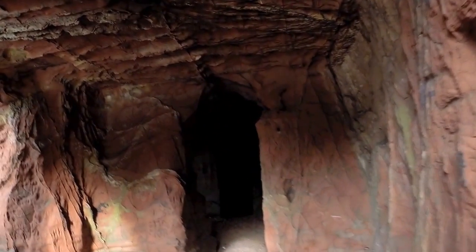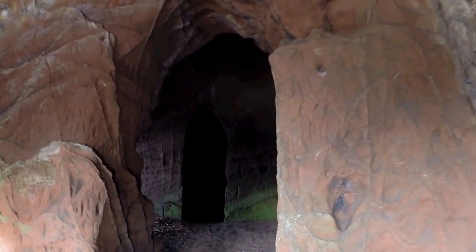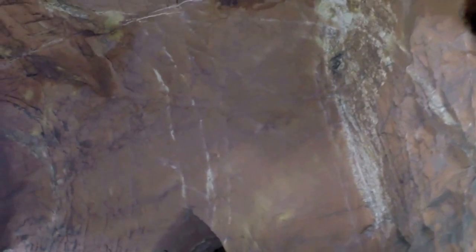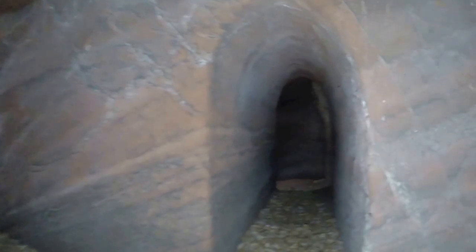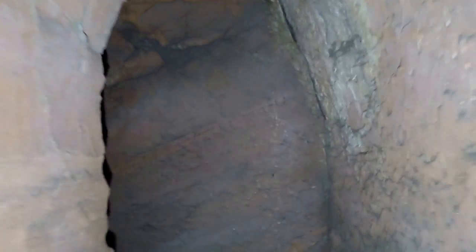Look at that, notice the veining. That's where it's worn, the softer sandstone's worn away. That's the first and second areas, would you call them? Nice sort of pointy topped doorways. There's a third and fourth through there, and the fifth chamber's up here. So in all, it's quite a decent sized cave, really.